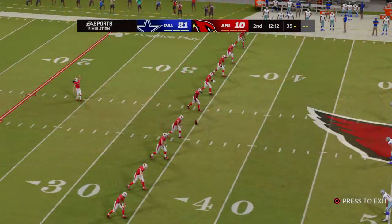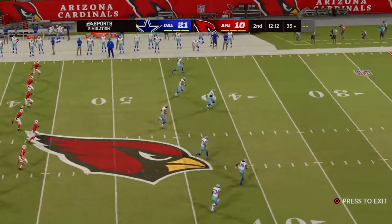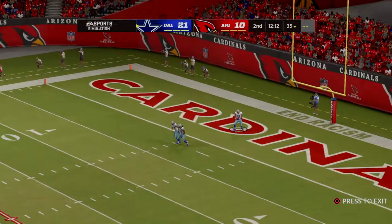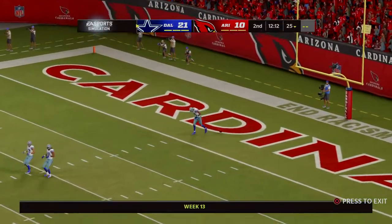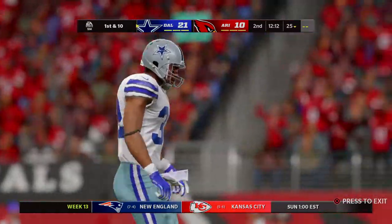These kickers now, it's like we take them for granted. Kicks like that used to be such a big deal, and now you just expect them to make it. Yeah, you're exactly right, and we shouldn't take them for granted, but I have a theory about it. You want to hear it? Yeah. They are more athletic now than ever before.